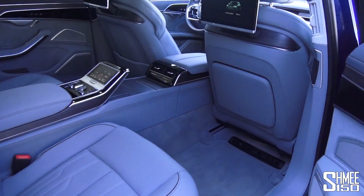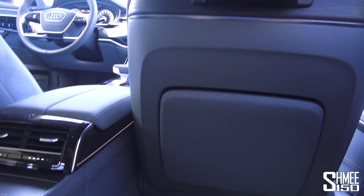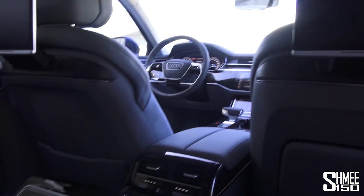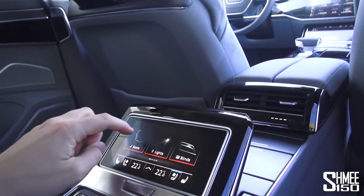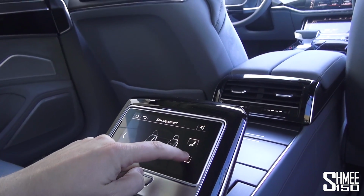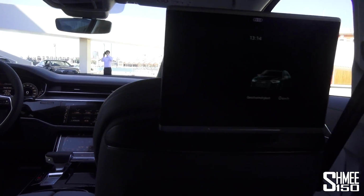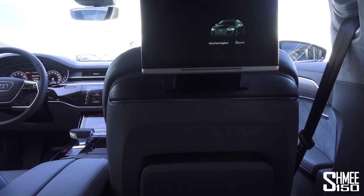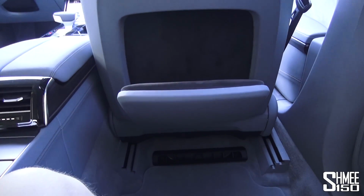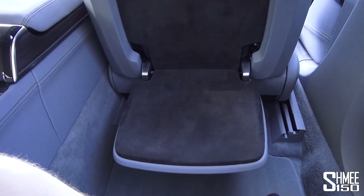The thing that I have not shown you properly here is the foot massager in the back of the front seats. To do that, you come back to the remote control panel here, go seats, seat adjustment, and then you go into full recline mode, which tucks down the headrest at the front, folds that seat as far forward as it can, and then opens up the footrest.